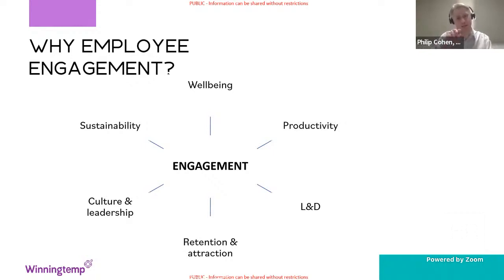But also we can look at engagement in terms of attraction as well. The equation works both ways, because high levels of engagement can be used, I guess, like a magnet in your recruitment marketing, and it can form part of your EVP, your employee value proposition. By showing high levels of engagement, you're able to use that as part of your marketing strategy for attracting and hiring new talent.